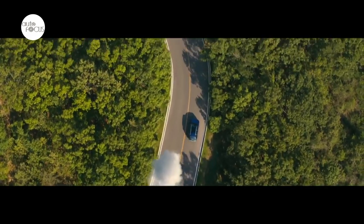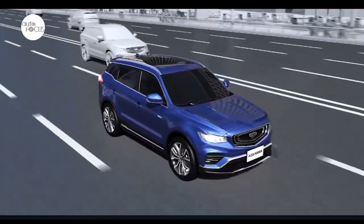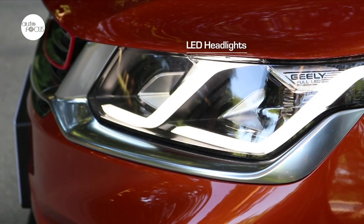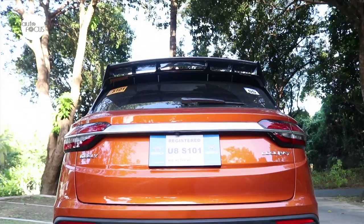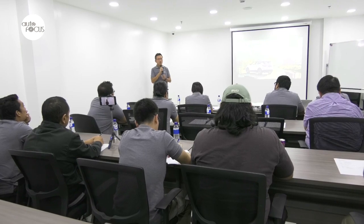It added that it had sold 549 units in the first half of the year. This is definitely a very positive development as every auto brand tries to bounce back during this post-ECQ period. "We are very delighted with this outcome since it is mainly driven by one model, the Coolray, and only one showroom located in North EDSA," said Sojitz G Auto Philippines President and CEO Mikihisa Takayama.